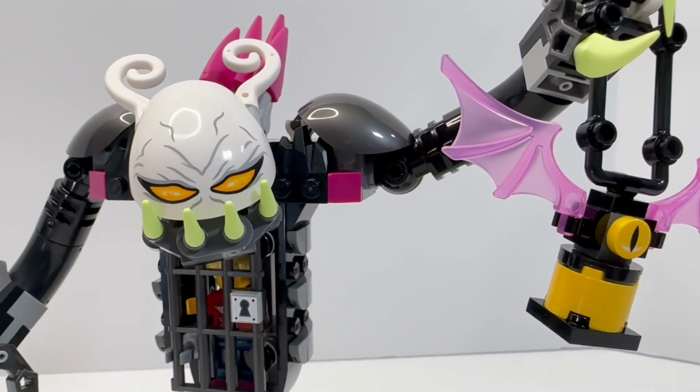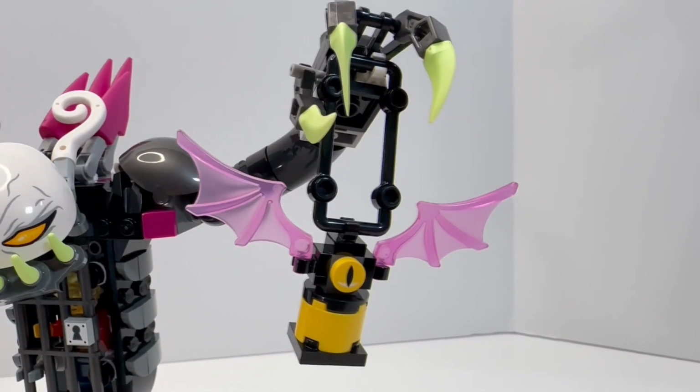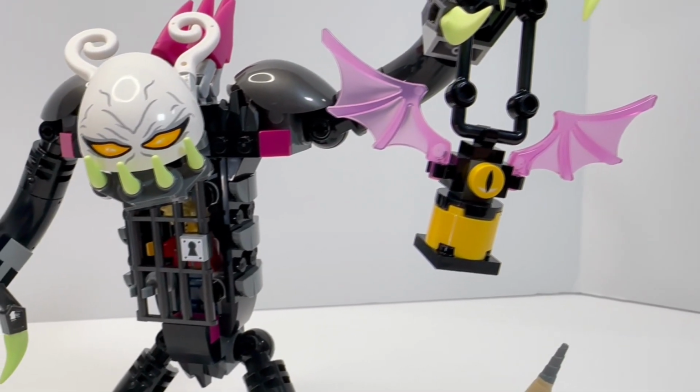Grimkeeper's lantern is an awesome little build and features a cool glowing eye and a pair of transparent pink wings. It really adds a spark to the set, and I think it comes across way better with its inclusion.